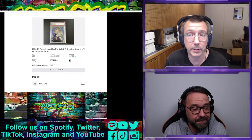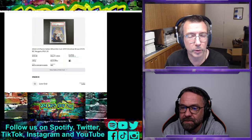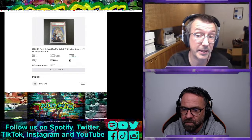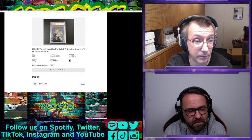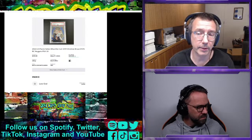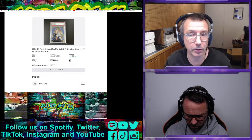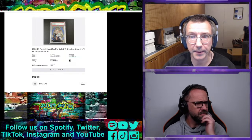I thought this one was really cool, though. Select die cut, numbered to 249. It's a blue, which is nearly a color match, but like low-key color match. This sold for $35, PSA 10. Nice. To get a die cut PSA 10 is quite difficult. For me, this is a good buy for two reasons: he's on a winning team, he's still a prospect, and it's a die cut that's PSA 10. So I'm really high on this. Really, really good purchase.